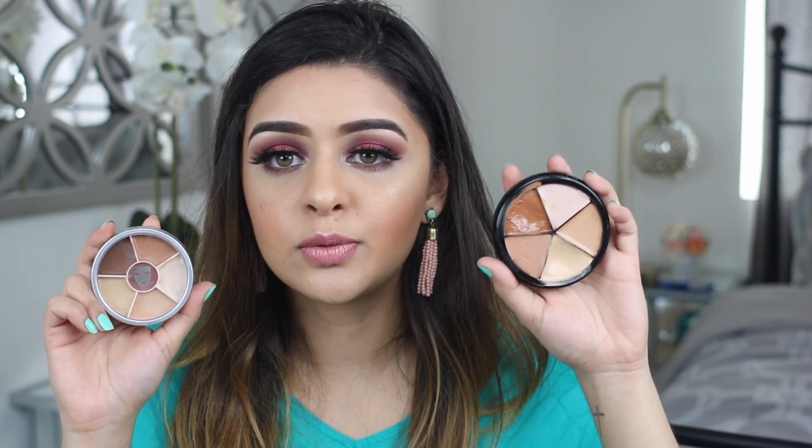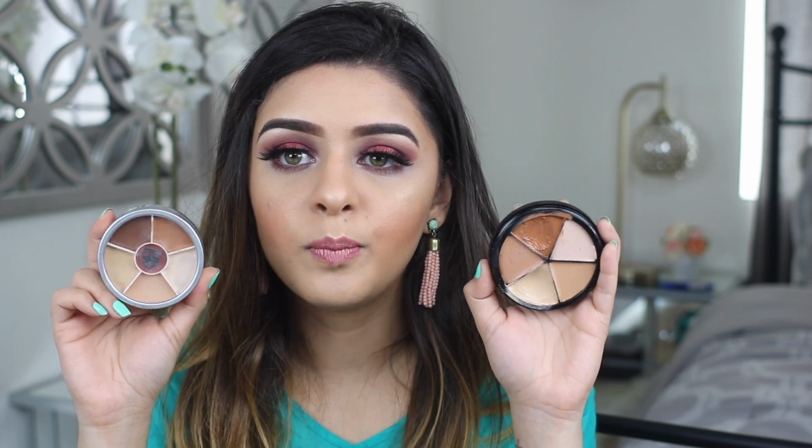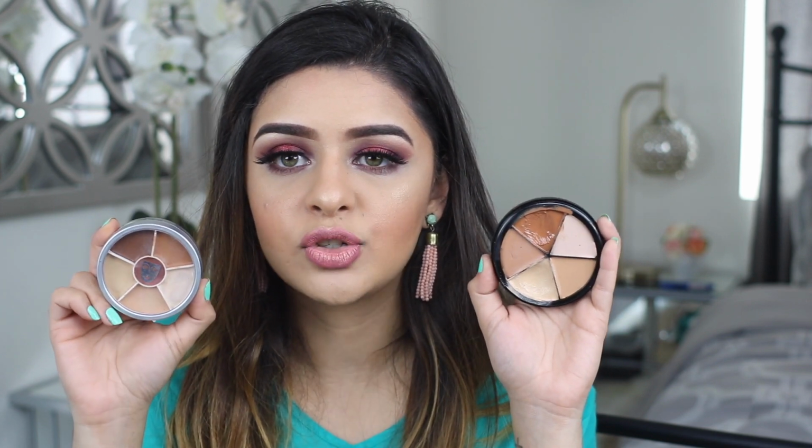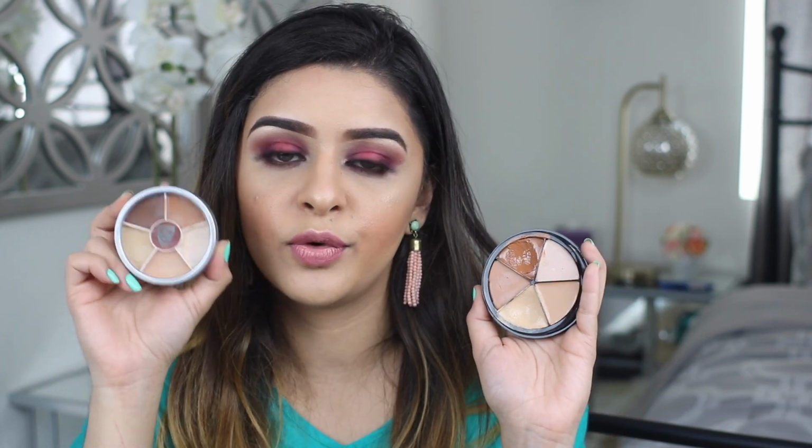As far as pricing, this one's definitely more affordable, almost $10 cheaper, so that's a plus. As far as shades, I do believe that they're mainly the same kind of range, so I don't think one is better than the other. If you're really porcelain skin, you shouldn't be like, oh, I'm gonna go with the Kryolan because it's lighter. I really think they're almost the same.